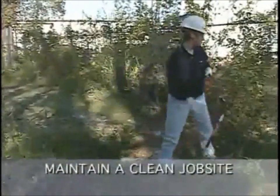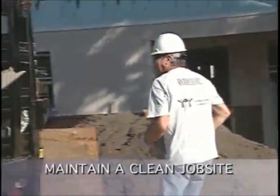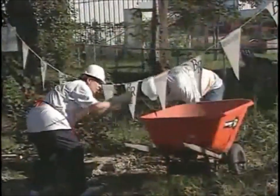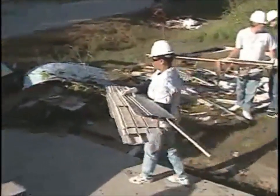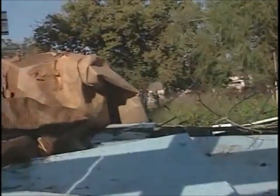Good housekeeping refers to the neatness and good order of the construction site. Maintaining such order is important in accident prevention. A clean job site is absolutely essential. Lumber or piles of trash should never be lying around. Such trip hazards can cause serious injury. There will be a dumpster on site and designated places for scrap lumber.